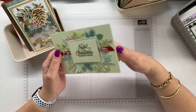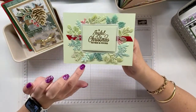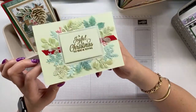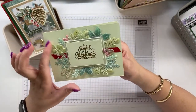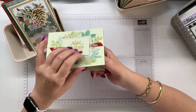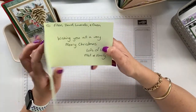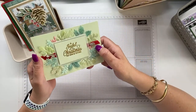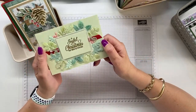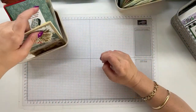So this is using the die that has been used a number of times, but this is actually vellum, and it is coloured in with Stampin' Blends on the back. So it just gives that really, really soft look. But if you turn it over, it is a lot darker. And this is from very, very good and old friend and team member Mel. I love this card. She was so chuffed with how they turned out.